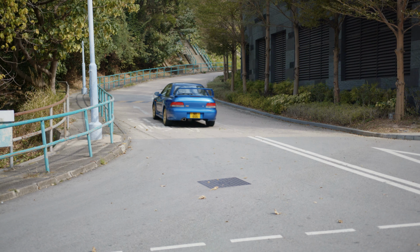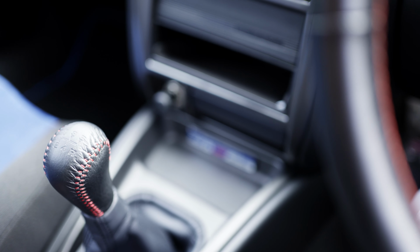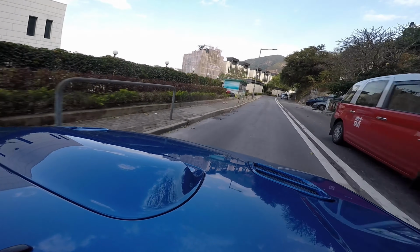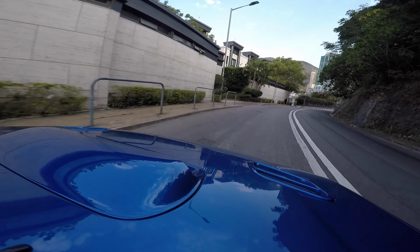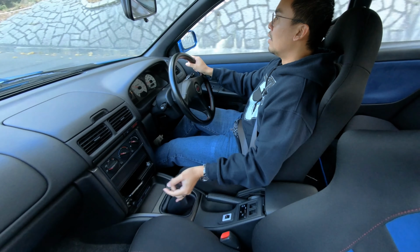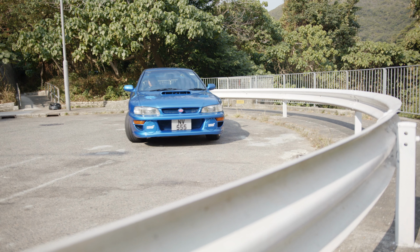There's a 5-speed gearbox. Very short throw changes, it's definitely a short shifter. Apparently it's a twin plate clutch, so some say it's a bit hard to engage, but so far it has been quite good. And obviously the moment you set off, you hear the Subaru burble from the engine.